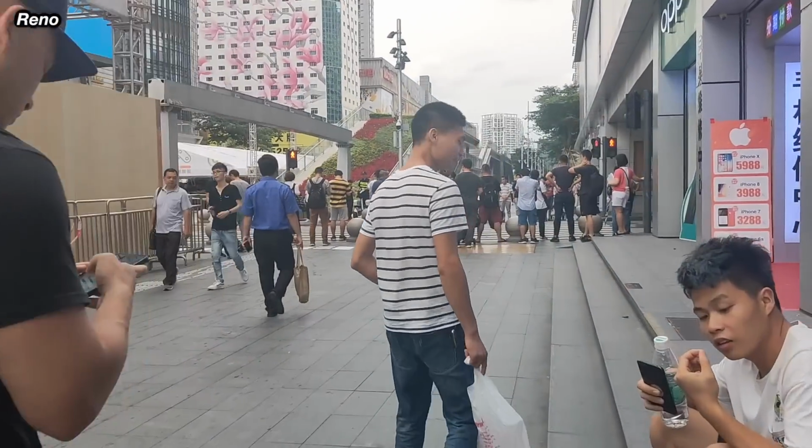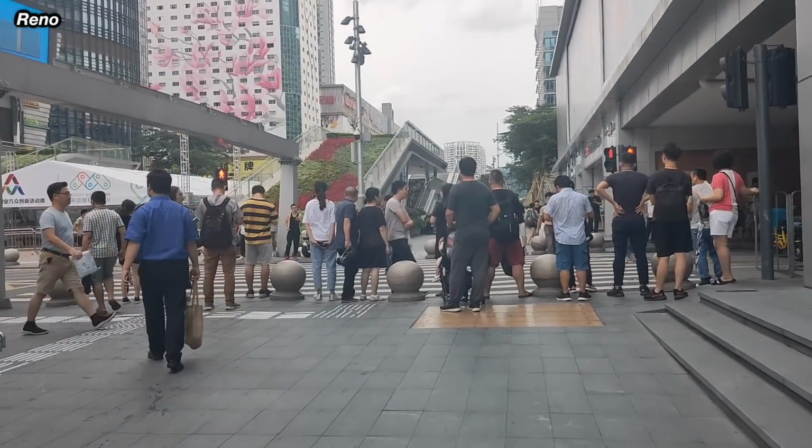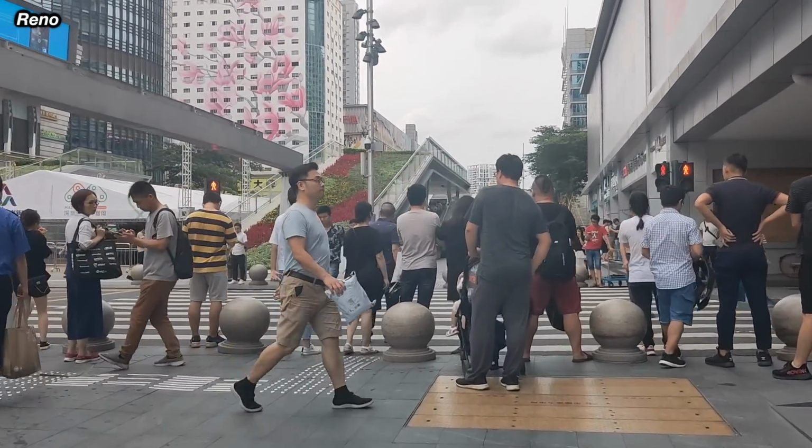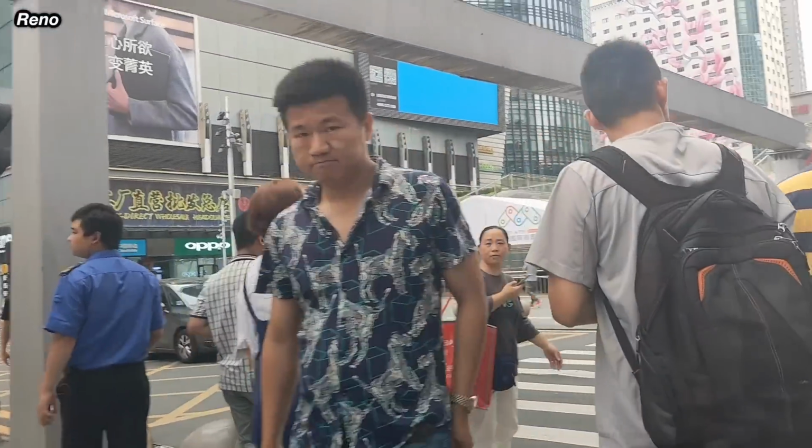Check how the stabilization is, because this is shaky. I'm telling you, very, very shaky. And just see how the sky is, is it blown out? How are the colors? What do you think?